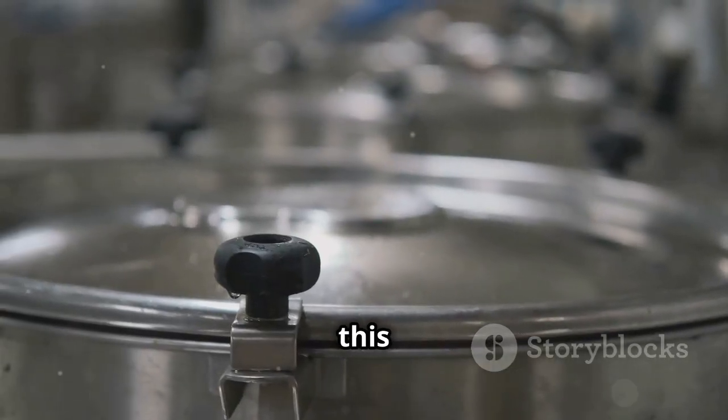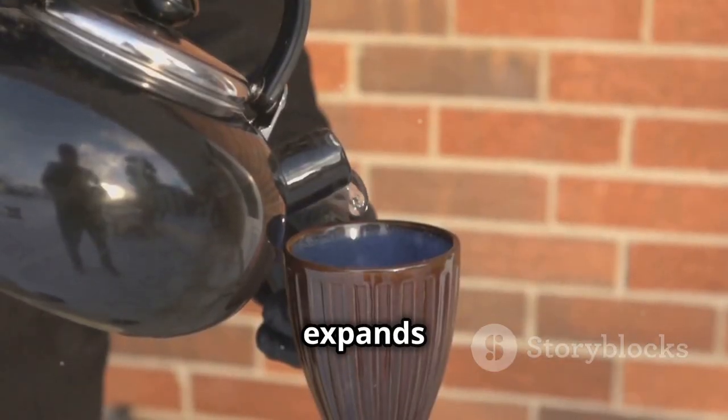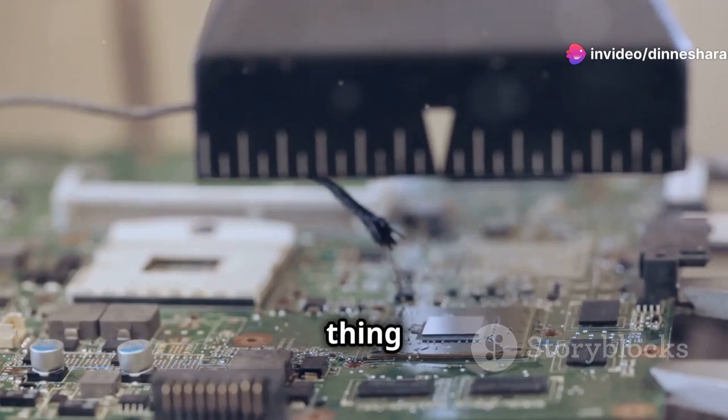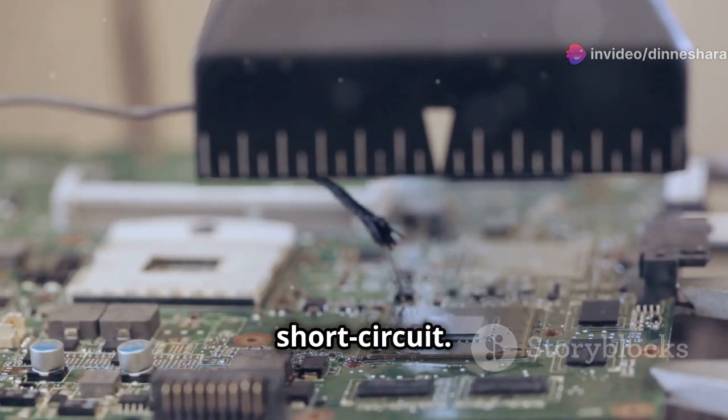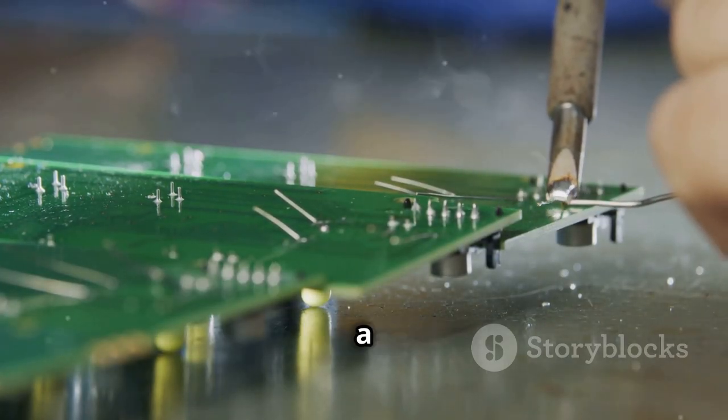Think about it like this. Imagine a metal lid stuck on a glass jar. If you heat the lid, it expands faster than the glass, making it easier to twist off. The same thing can happen inside an IC package, causing connections to break or short circuit. Temperature cycling helps us find these weak points before they become a problem.